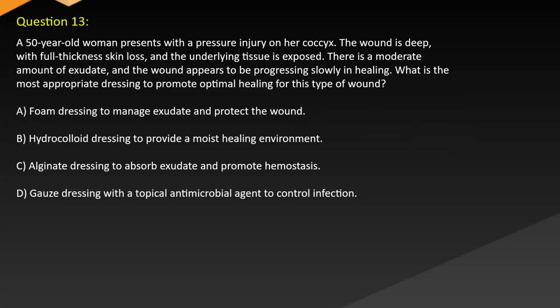Question 13. A 50-year-old woman presents with a pressure injury on her coccyx. The wound is deep with full-thickness skin loss, and the underlying tissue is exposed. There is a moderate amount of exudate, and the wound appears to be progressing slowly in healing. What is the most appropriate dressing to promote optimal healing for this type of wound? A. Foam dressing to manage exudate and protect the wound. B. Hydrocolloid dressing to provide a moist healing environment. C. Alginate dressing to absorb exudate and promote hemostasis. D. Gauze dressing with a topical antimicrobial agent to control infection.